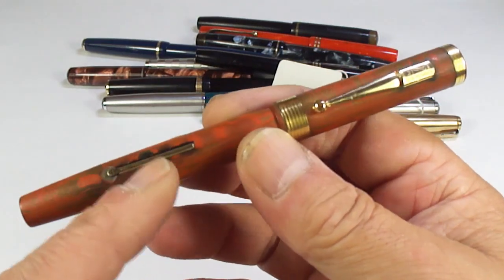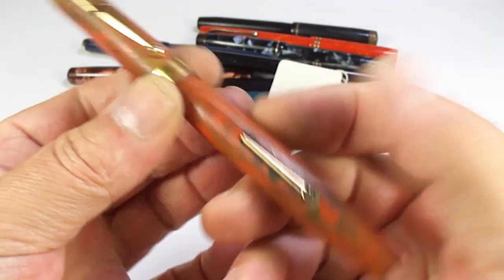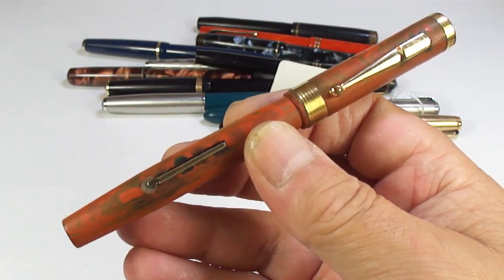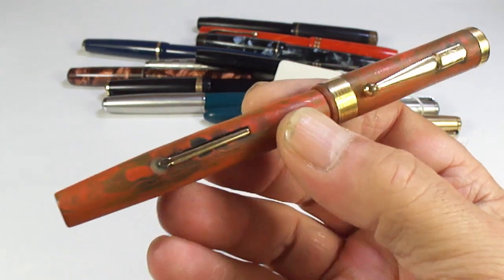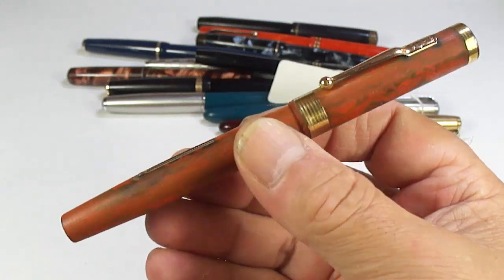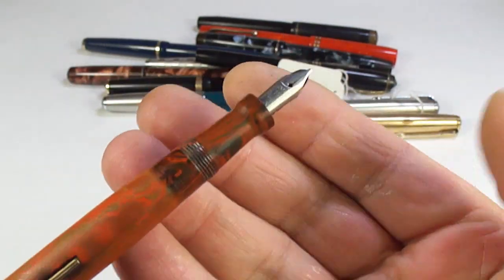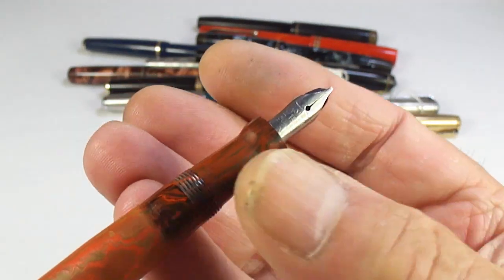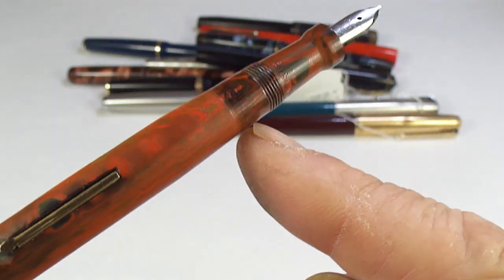A lovely interesting pen. Look at that. What we've got for you here is a Swan Eternal L444. Very desirable pen, lovely sized Swan Mabie Todd pen. The only problem being, look at that, it's got a steel nib, but I think I've actually got a nib for this pen.